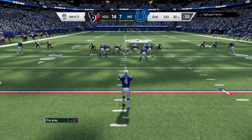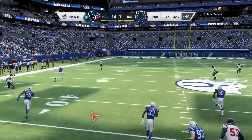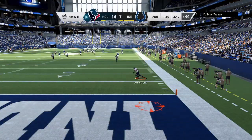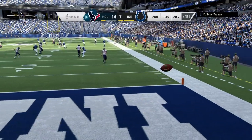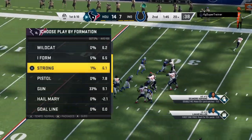The Colts send out their punter as he'll punt it away for the 2nd time. He steps into this one, and this is a rocket. And a bit of a mistake there. This is well into the end zone for a touchback.